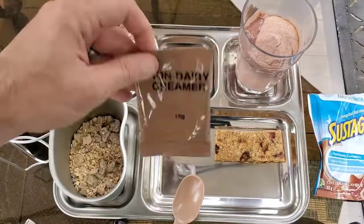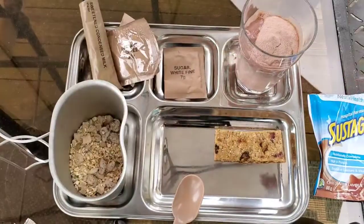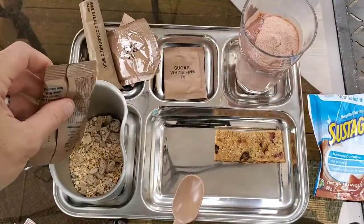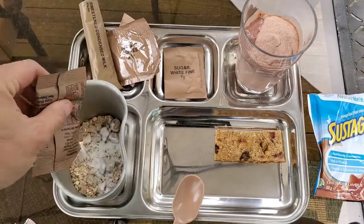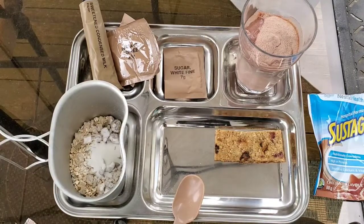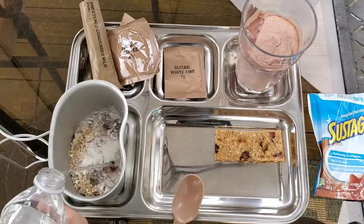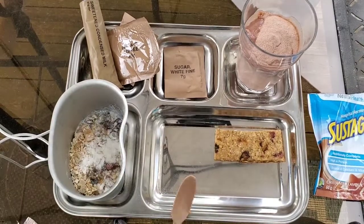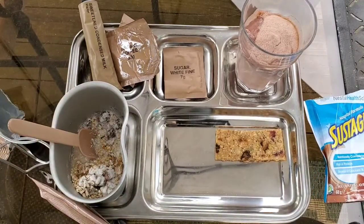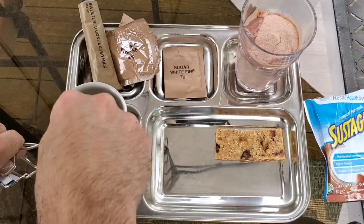And then it also says on the packaging to add a little bit of non-dairy creamer to the muesli. See if that helps it. Alright, here's a little bit of that. Add some water. I like it on the crunchy side, so just a little bit of water. Maybe a touch more. Alright.